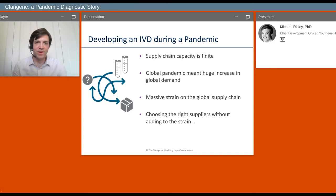Enzymes, buffers, oligonucleotides, plastics were all in demand like we'd just never seen before. In the UK, the government also put out a call to develop diagnostic tests that didn't use the same supply chain. This led us to look at a range of suppliers and also to review raw materials we may not have otherwise looked at, such as perhaps a different or more bespoke selection of fluorophores.